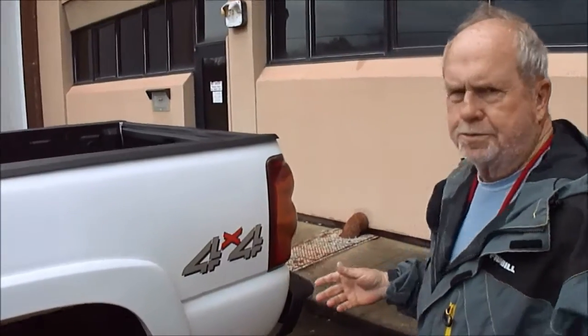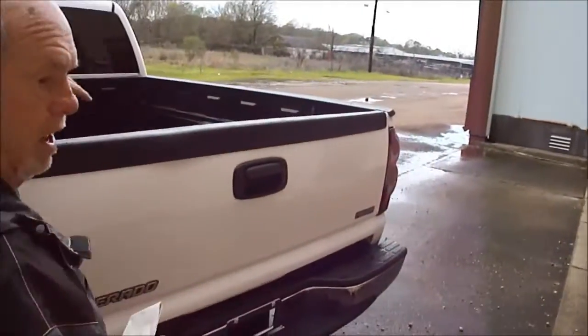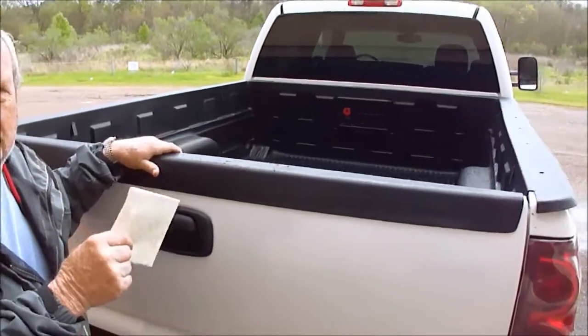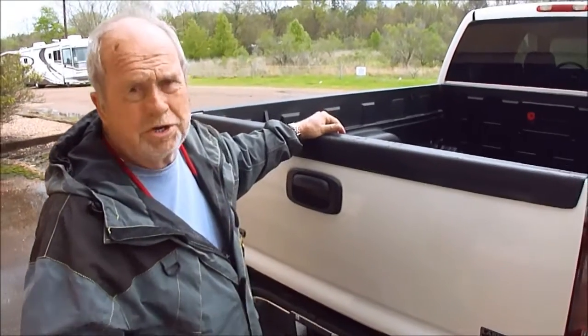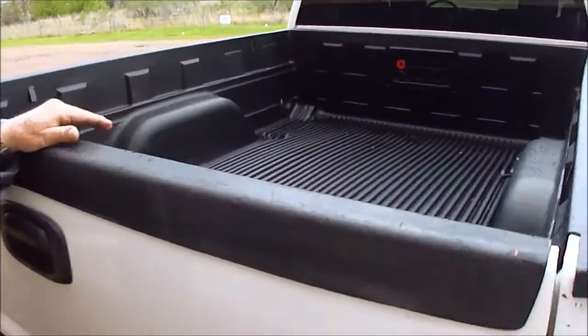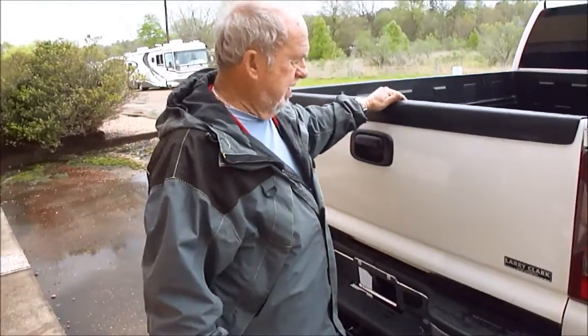We always talk about rust issues because all of our customers come from the Northeast and the Midwest where rust is a serious issue. It's got a new bed liner in it, folks. We're not trying to hide anything. The bed's not beat up. It does have fifth wheel rails installed in it, which is a good option. They don't affect anything when you're using it with a bed liner in it. And if you ever need them, that saves you about $1,500.